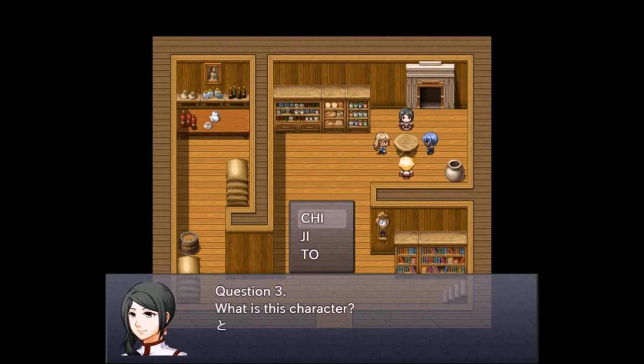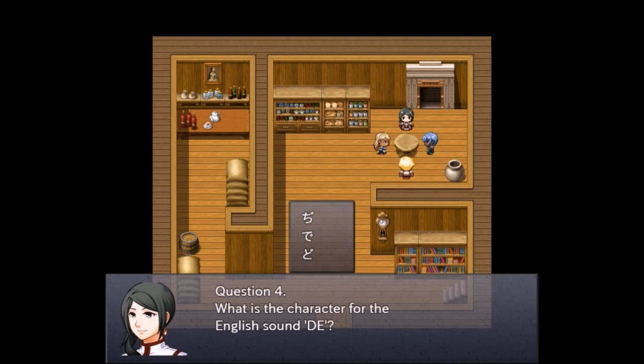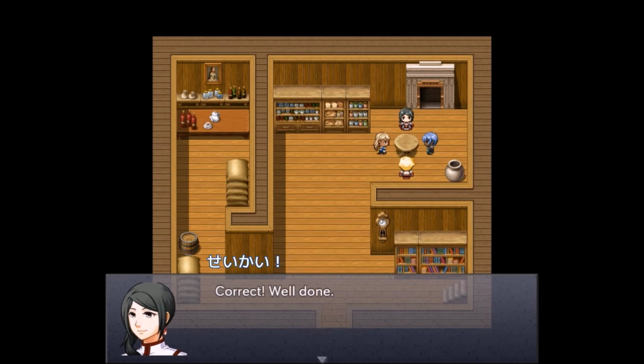Correct, well done. Question 3. What is this character? Chi, ji, to. And this one is to. Correct, well done. Question 4. What is this character for the English sound de? Okay, so de is this one. This one is ji. This one is do. So this one is de. Correct. Well done. Question 5. What is the character for the English sound chi? Chi is this one. And this is ji. This is zu. So chi is this one. Correct. Well done. Congratulations! You've completed the quiz.